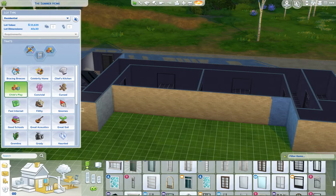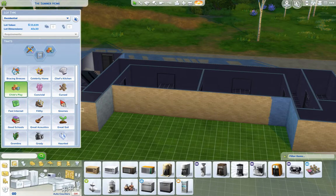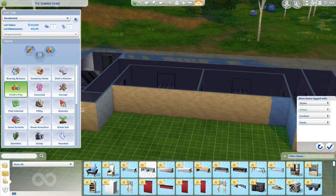I can't even remember what I have. Hang on, I think I can, if I go to this and then I go to search. Yeah, search nothing, thank you. Oh, here we go, filter items. So I can choose by, here we go. All right. Here's my expansion packs, the ones that I have.